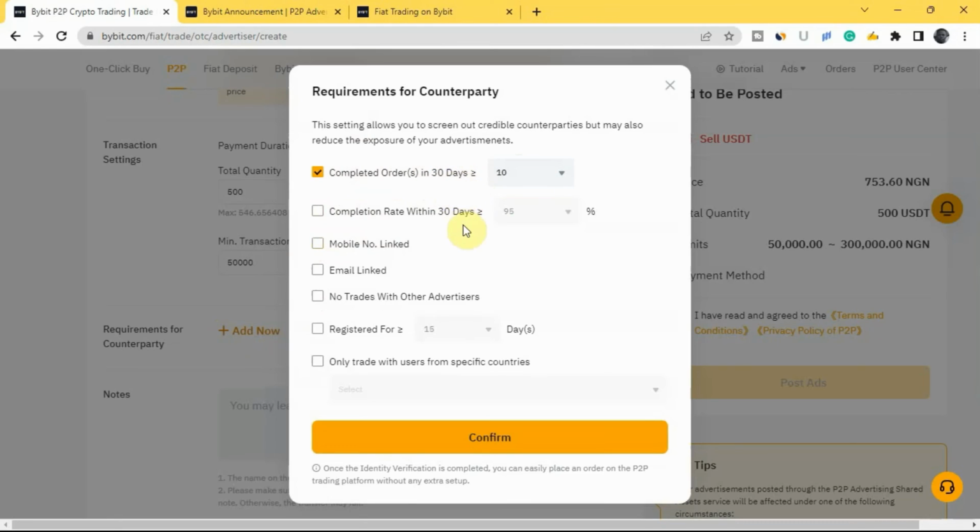Or let's, for example, you want to trade with people that have linked their mobile number and email to their account. Then you can click this right here. So only people that have linked their mobile numbers and email to their BYBIT account can trade with you. So for this video, I'm not going to be picking any requirement. But if you want to pick a requirement right here, you can do that.